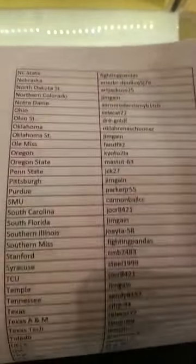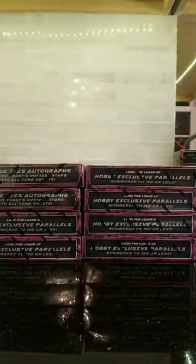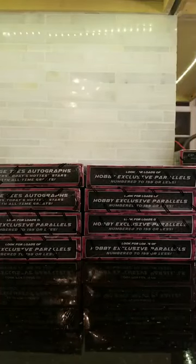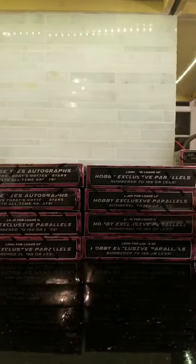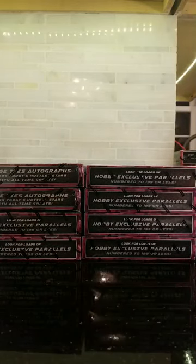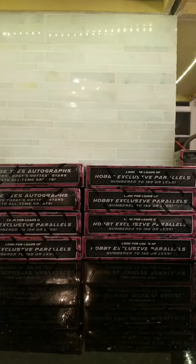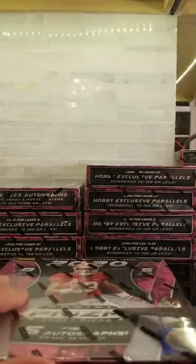Page one. Page two. So the first break, we did get a decent hit right at the end, but I think we still got something to hit in the second half. Last week we did pretty well in the second half of the Prizm, so we'll see if we can follow suit today. All right, and we will just jump right in.